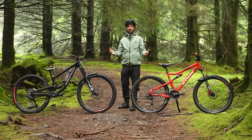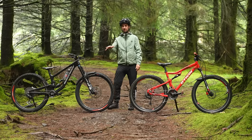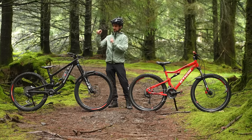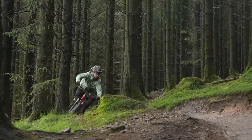In our latest quest to find out just how much difference the bike makes, we'll be racing two riders on two different machines to see the difference. We're going to have a super keen amateur rider on a super bike and an ex-pro racer on the cheapest bike we can find.